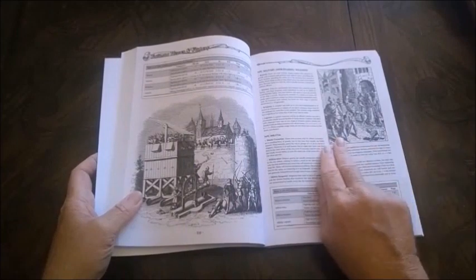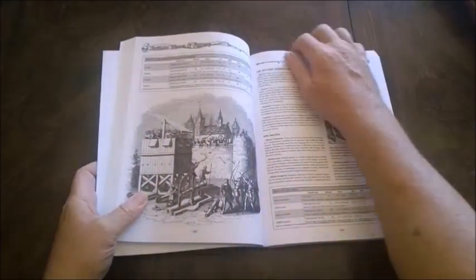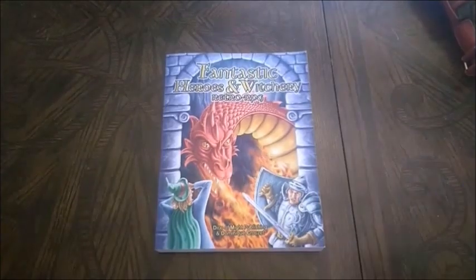So here we go. Here's some kind of stock art right here. Beautiful stuff. And here's the spell section. The spell section's got the scroll format that I really like. And appendixes and things like that. So that's the book. Take it away, Glenn.